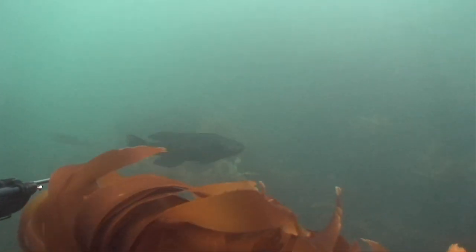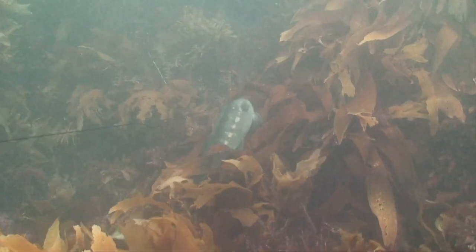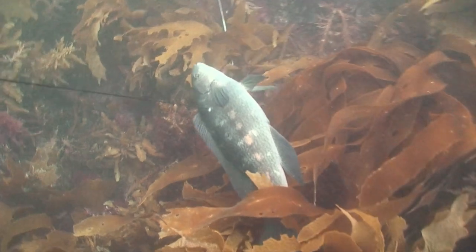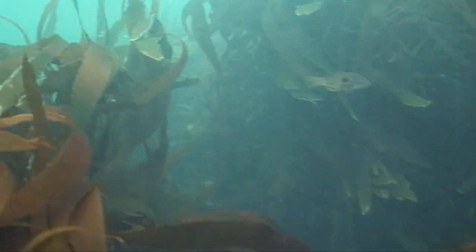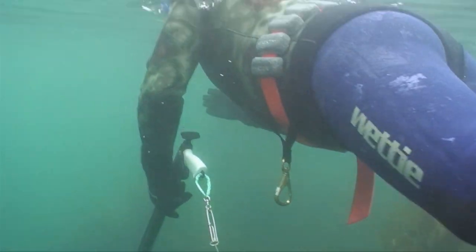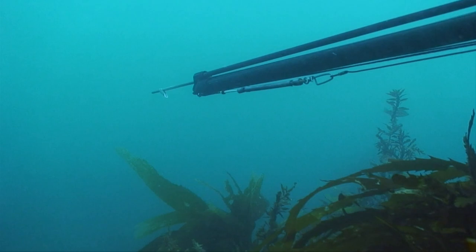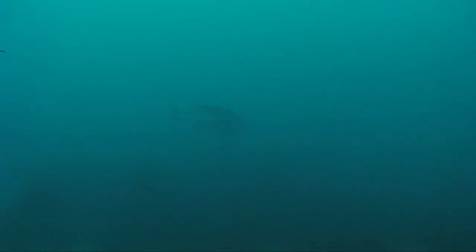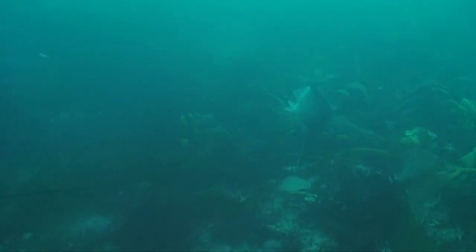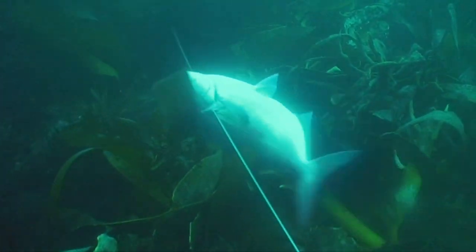Sean soon finds a butterfish that is slow to take refuge back under the kelp. They make great eating. They're very plentiful in most areas. Sean continues to hunt. He spots this blue moki, which soon falls prey to another great shot. Stoning a fish like this means less chance of a big predator becoming attracted to you.